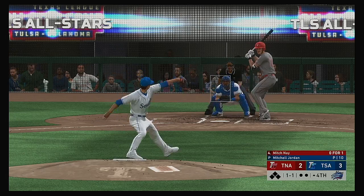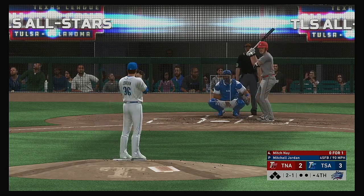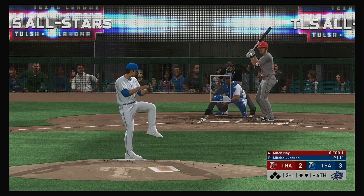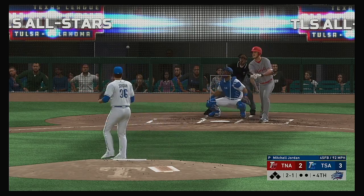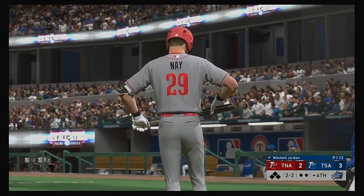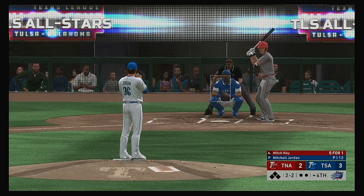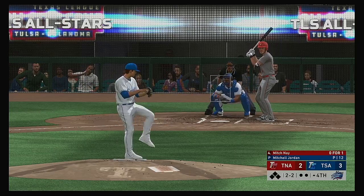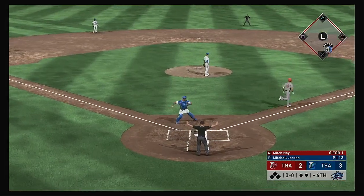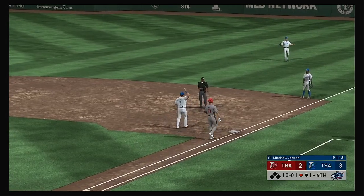Standing in now, Mitch May. Looked like the fastball got away from him there. It's ball two. A little early, and now it's even at 2-2. Now the pitch. Strike three on a pitch in the dirt. A throw down to first, one away.